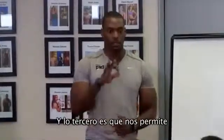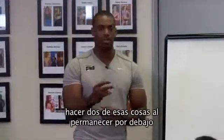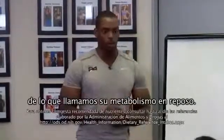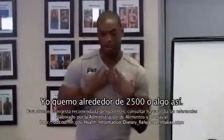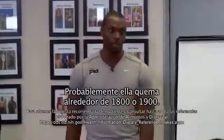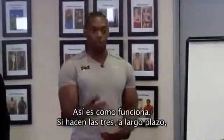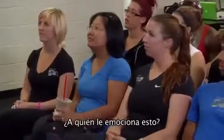And then the third thing is it allows you to do those two things while staying underneath what we call your resting metabolic rate. That's how many calories your body burns at rest. I burn like 2,500 or something like that. She burns probably 1,900. So that's how it works. You do those three long term, you'll be in 100% control of your weight. Who's excited about that? Yeah.